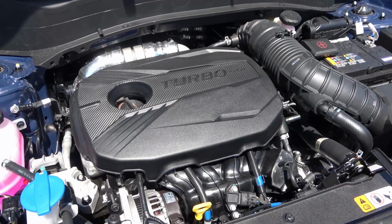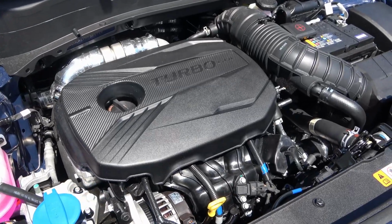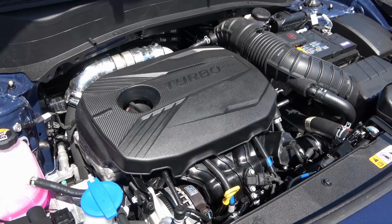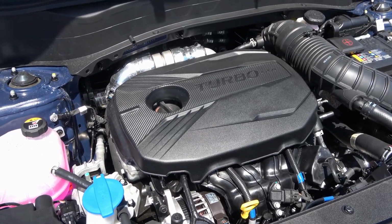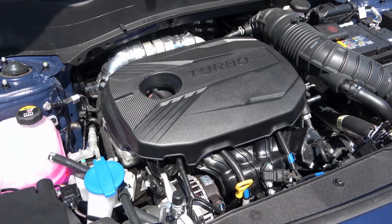Now, there's also another engine option that's available for the 2022 Seltos, and that's the base engine, 2-liter, about 147 horsepower or something like this. It's mated to a CVT transmission, so this one is more powerful. I'm actually excited to take that for a spin at the end of this video.